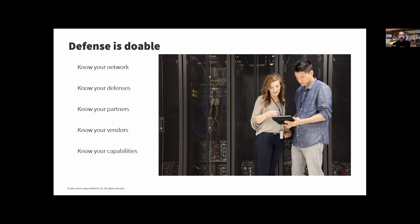Do I own this? Is that under someone else's purview? Do they have a VPN tunnel to it? Is there a jump box to it? Map those things out, have an architectural diagram, make sure somebody has Visio or something to be able to do this. Know your defenses. Do I have anything in place? Do I log anything? If I don't, do I have some scripts that I can have somebody run to pull something for me? When you're talking about Windows hosts, right? Maybe Windows Defender's turned on. There should be some PowerShell logging and WMI logging happening. Might not be the best, but it's something, right?